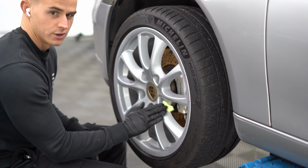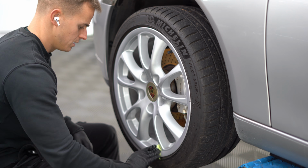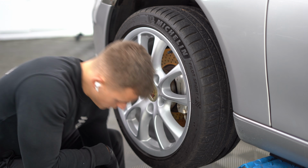Everyone who's ever washed cars knows that the wheels are normally the worst bit. Silver wheels are actually a bit easier to clean. I don't know why that is. I've always just found them to be a bit easy to clean, and I've dropped it on the floor. Time to get another one.